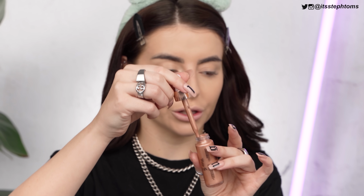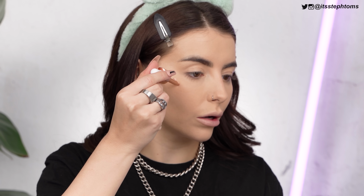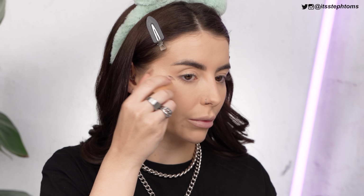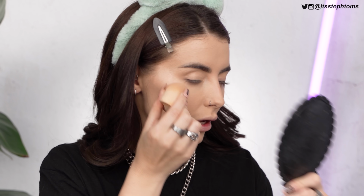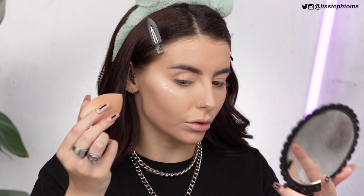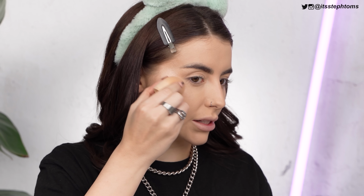So it's just this little squeezy tube, and I'm gonna dot some of that across here and just blend it out with my sponge. Okay, looks quite a bit more sheer than it did on the back of my hand. The mirror's the wrong way, okay. It's got like a nice little rose goldy color to it. Probably a touch too dark, but it's all good. There's nothing that wrong with it, but it's not my favorite that I've tried. It's quite subtle. It is good, but there's nothing like wow about it for me.